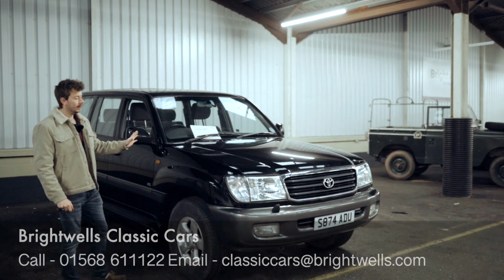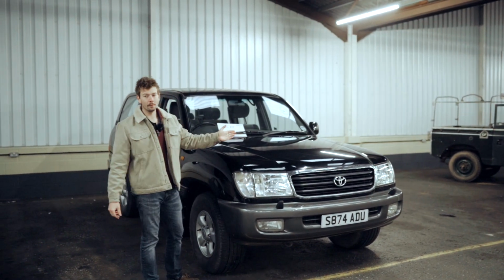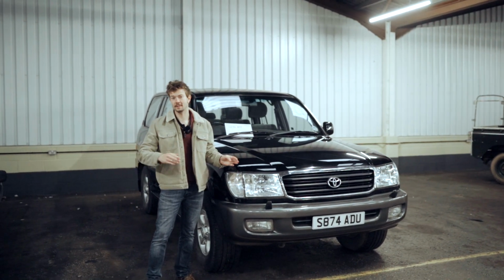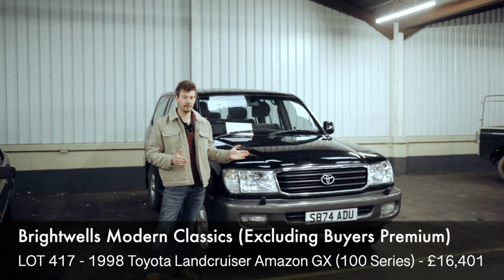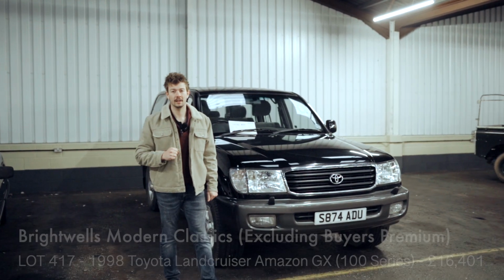So 3 of the 4 Land Cruisers that we offered in the sale sold. This one here, this black low mileage Amazon variant, took the highest price of the auction in the modern classics, selling at £16,400, excluding buyer's premium. The other 2 sold at their reserve or just a little under.